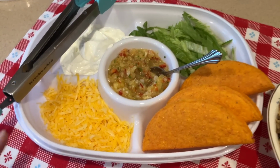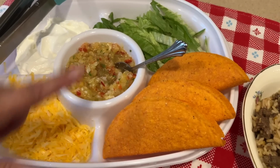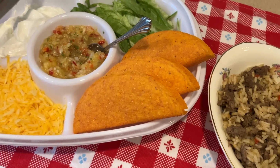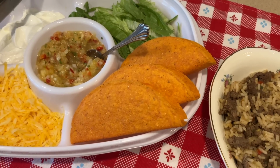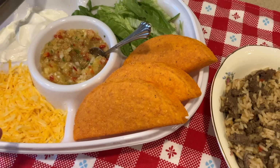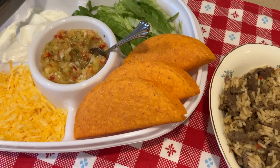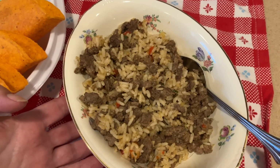So we've got our cheese, our sour cream, our lettuce, our homemade salsa, and then these we found on the clearance rack as well. They're Dorito flavored taco shells. Now, Emmy would never buy this. I don't eat Doritos, but they were such a great price. I don't even remember what they were, but for one night, they'll be fun, and I know Paul will love it. And then we have our meat in another dish.